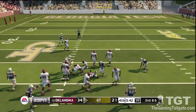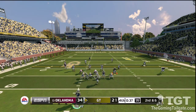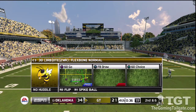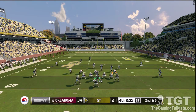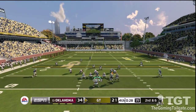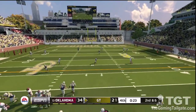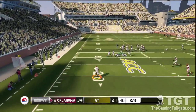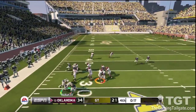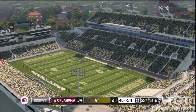And they get nice yardage on that run. Mike 20. You can't block me. Down. Blue 19. Going deep. Picked off, and that'll seal it up. And it's the defense that delivers the knockout punch with that interception.